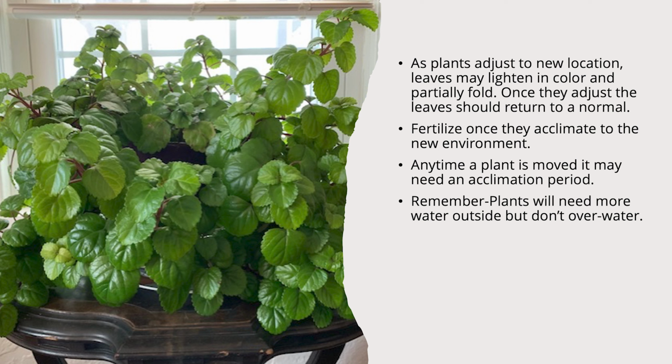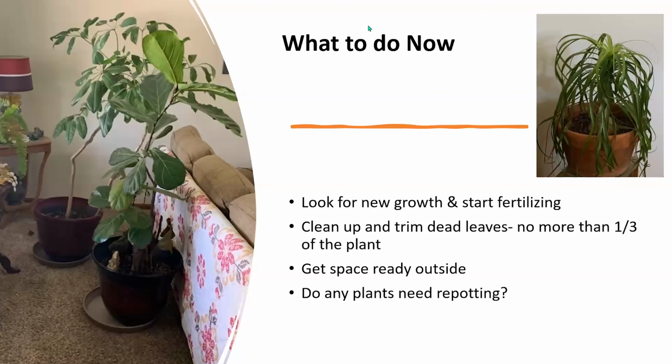Remember this, plants will need more water when they're outside, but don't overwater. So if you haven't moved them outside, look for new growth and start fertilizing if you see any. Clean up and trim dead leaves, no more than a third of the plant. Get the space ready for outside. That's something you can do if it's still too windy or cool out.